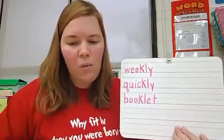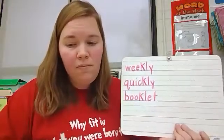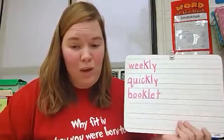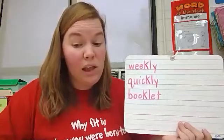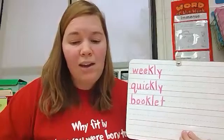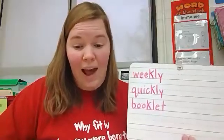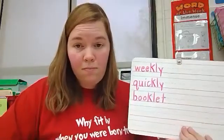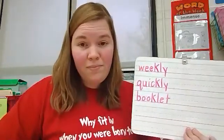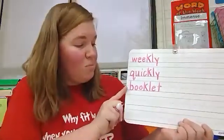So what do you think that suffix ly means in these words? Weekly, quickly. What do you think the ly means? Right, suffix ly, when it's added to a word, tells us how something is done. Like in the word weekly, or how often for weekly, and how something was done, like quickly, okay? Suffix ly can also tell us that something or someone is acting a certain way. Like if we said sadly, that means someone is acting sad. Can you think of any other ly words? Maybe slowly, happily. Good.